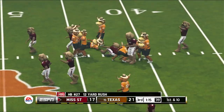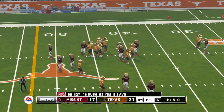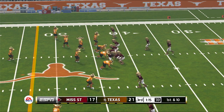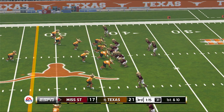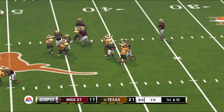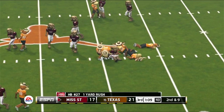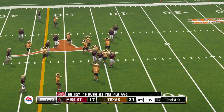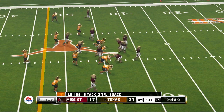Gets to around the 42. That's good for a gain of 11 yards. First down. Set! Red 18! Again, he'll get the call. Tackle made at the 44. So the halfback gets only two on the draw play. That brings up second and nine.